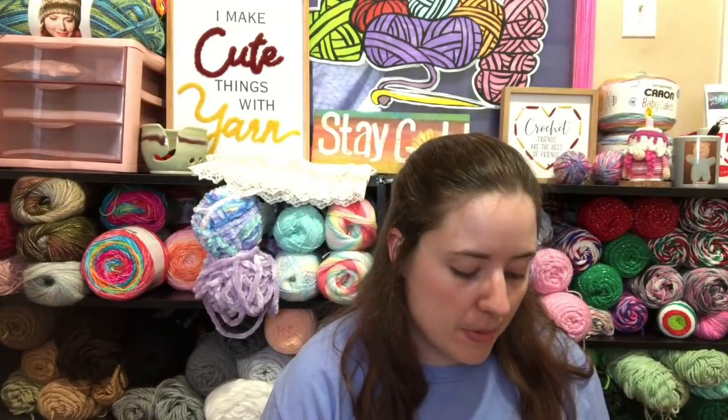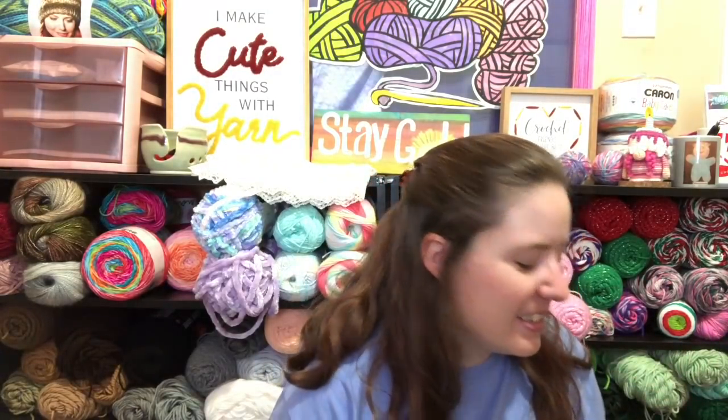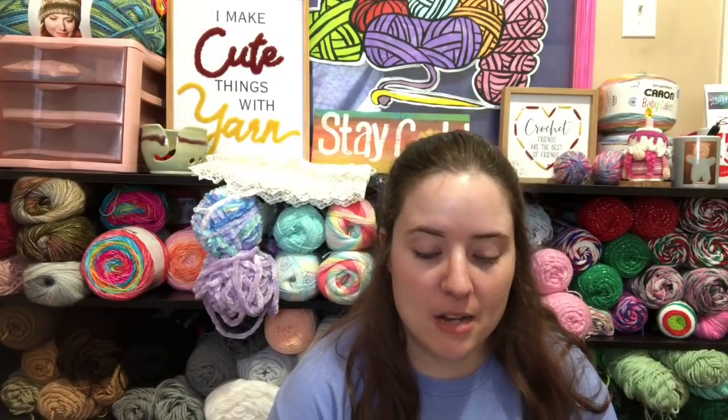But I'm slowly working on that because I have plenty of time. I wanted to get it started now so I wouldn't procrastinate and not be able to finish it in time. I'm about a sixth of the way done with it. It's gonna take a while, so I'm just slow poking around on that. I'm just working a few rows every now and then, so I can have it done before October.